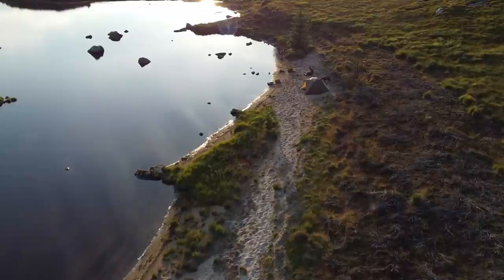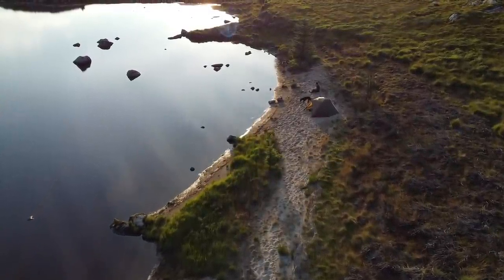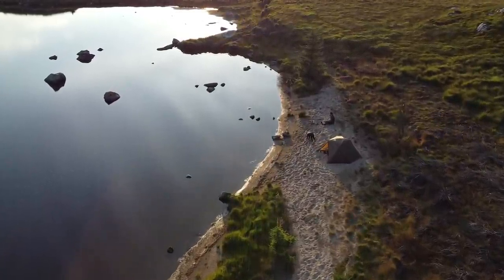Stunning location to camp on this little beach here at the end of this loch, which is fairly remote, tucked away up here in Scotland. And a bit of a difficult hike to get into, with the route I picked anyway. Quite boggy in places, to skirt on the edge of the forest, and then I had to do a small river crossing as well.